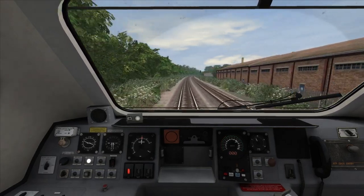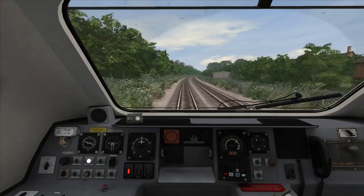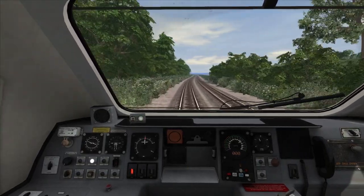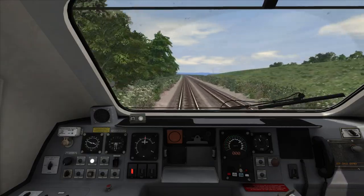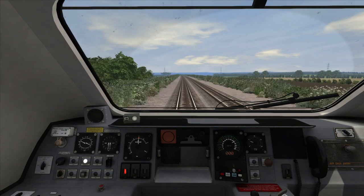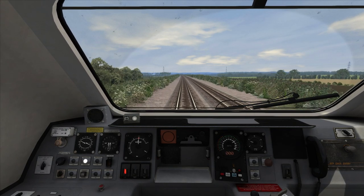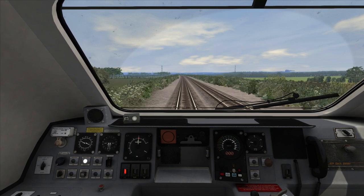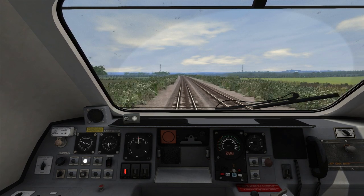Now fast coming up on 100 miles per hour, we're doing around 96 miles per hour at present, so I'm going to start cutting the power back in a moment to ensure that we can maintain the speed. I'm now down to notch one of power, which should hold us at around 98 to 99. If I remember rightly, notch one won't allow us to go above 100 miles per hour.